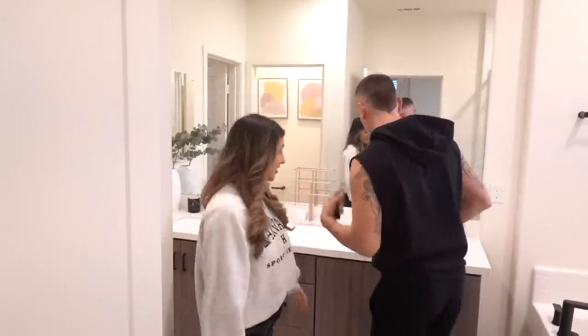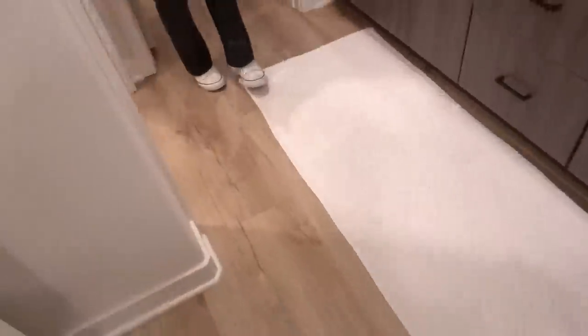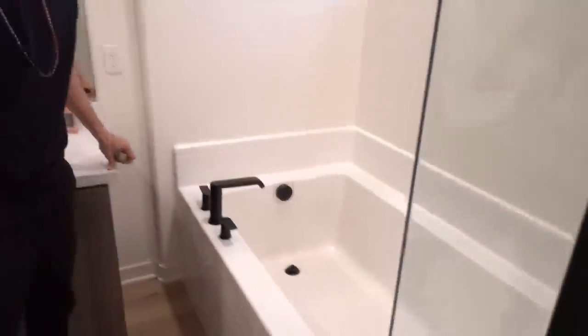So you walk over this way, peep the rug! Peep it! You know what I'm saying? Peep the rug! Got the bathtub right here for the girls. You know what I'm saying? Yeah. What else? We got a nice little window up there.